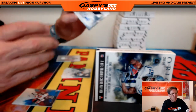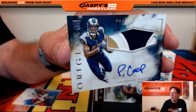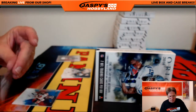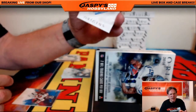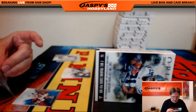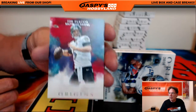And for the Rammies, Farrell Cooper. 1, 2, 3 color. Sick looking patch. Love these designs. Farrell Cooper, that's Bill with the Rammies. Kenyon Drake for the Dolphins. Kenyon Drake, Miami. That's Lee. Calling your name a lot, Lee, but Lee had a lot of spots too. And from the bottom of the deck, I should have taken it first, Joe Flacco.